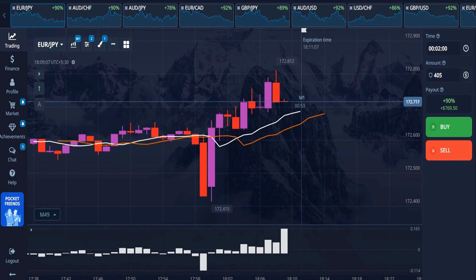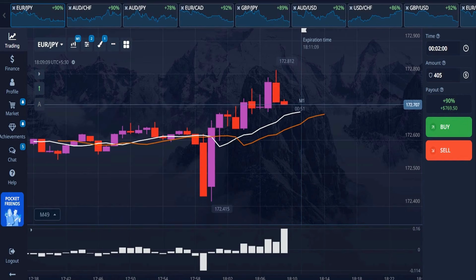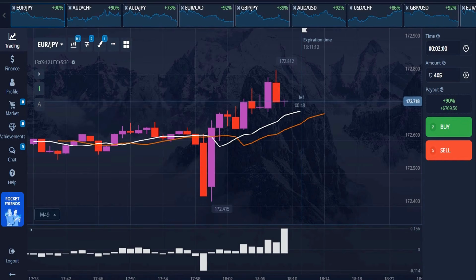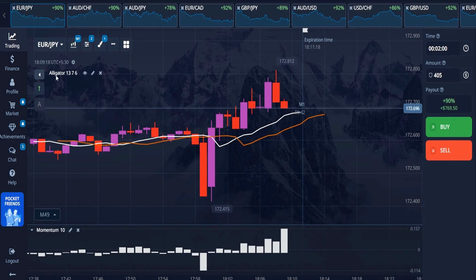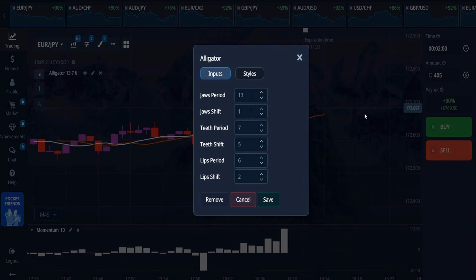This is why following clear rules and waiting for both confirmations can give you high-quality entries. Always remember, it's not about more trades, it's about better trades. Now let's quickly look at the indicator settings so you can set this strategy up exactly like I did.